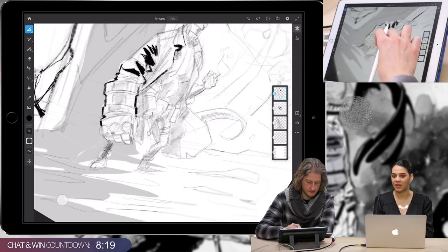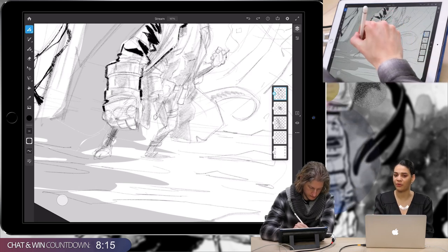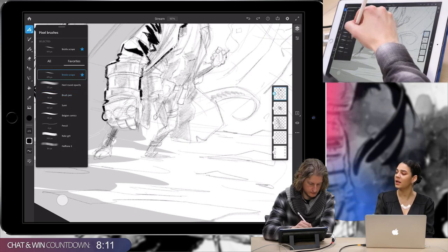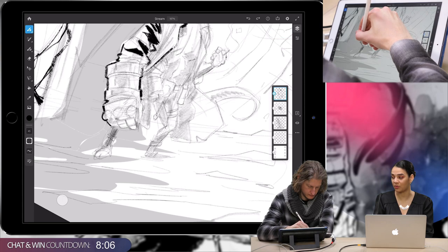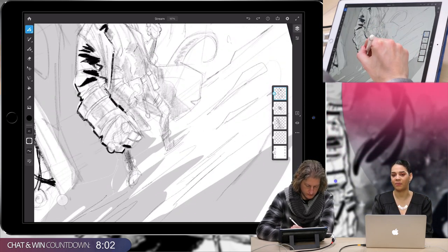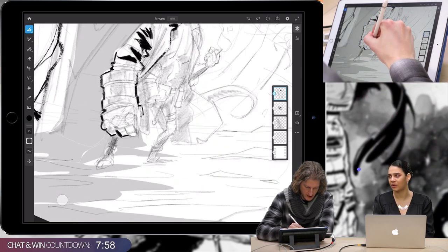Yeah. I'm able to really use that as a major part of my workflow, which before, when I was using Sketch and Draw, did the trick if I was in a pinch, but if I could, I would always go back to my desktop to reiterate on certain things. But with Fresco and Photoshop for iPad, I don't have to do that if I don't want to, which is nice.